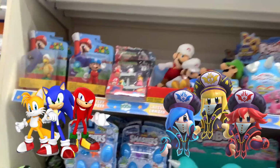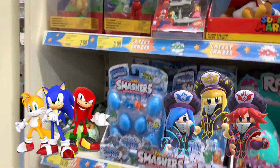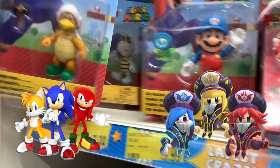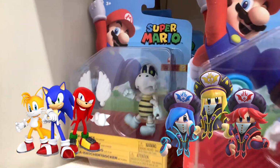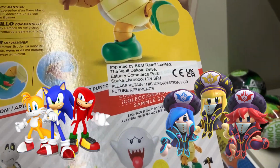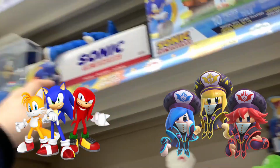And look, here's some of the Super Mario. What the? Seriously though, that's what I'm saying, here's some Mario stuff to choose from. There's a Hammer Bro, and there's Dry Bones and other things. And there's Green Toad as well. I really wish they could come. And look, if you look very closely, what?